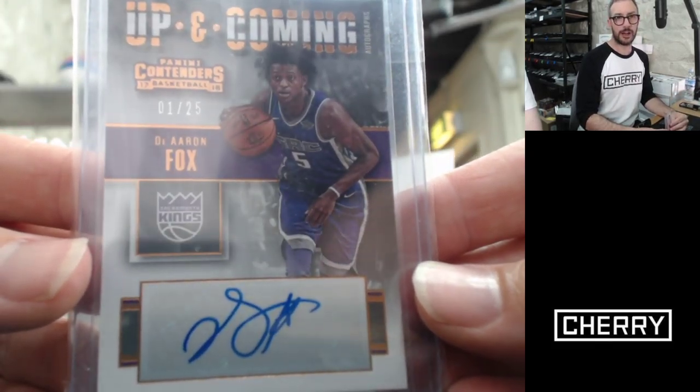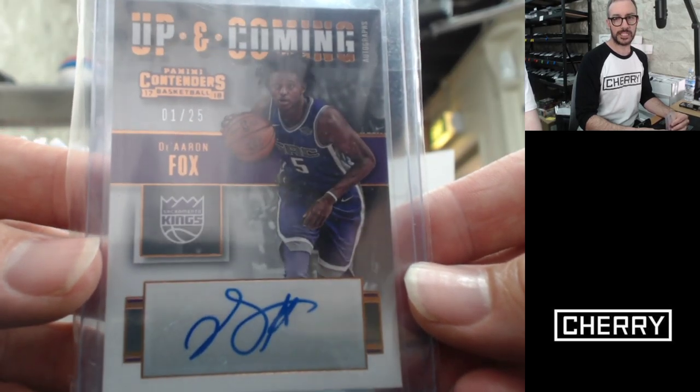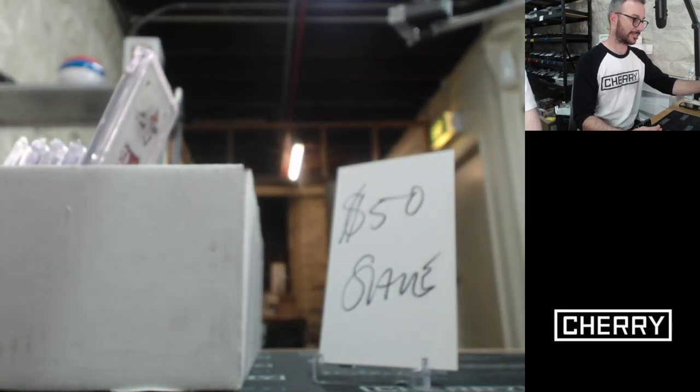Oh. De'Aaron Fox to 25 rookie auto from Contenders. Back when you had a good auto. You like that auto? Yeah. Either way, looks like he scribbles.